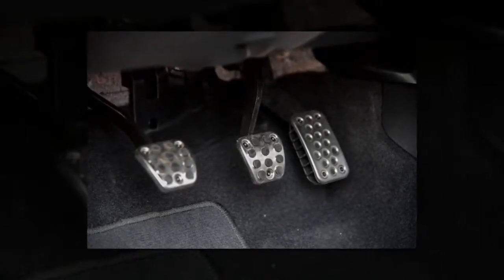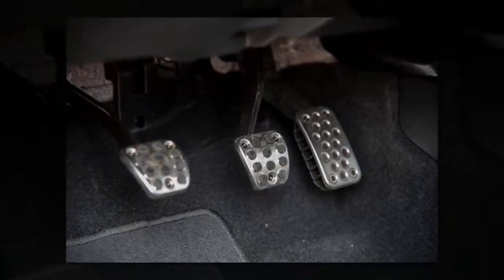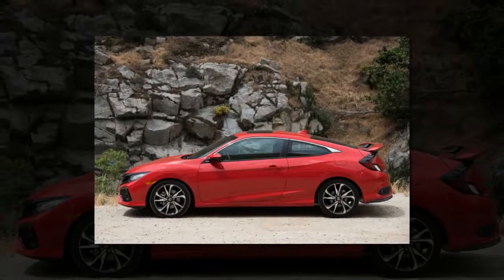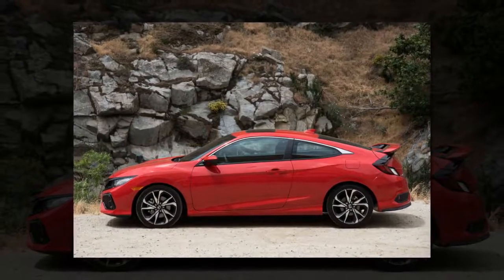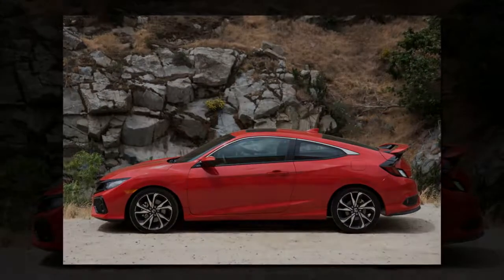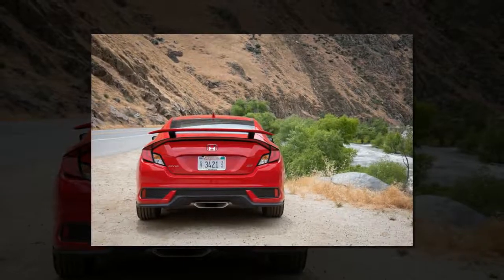Throw in an engine that's slow to draw breath when you lift your foot off the accelerator and this Civic can be frustrating to drive smoothly. Even after several hundred miles behind the wheel I never fully mastered it. Still, this new Civic Si is far better to drive quickly than the old one.